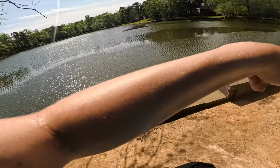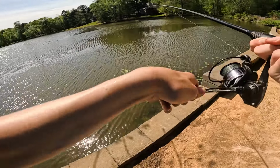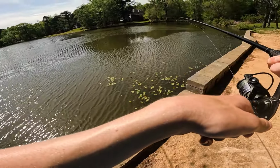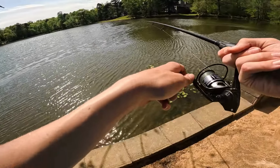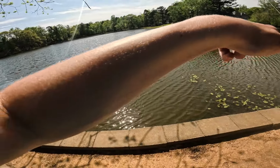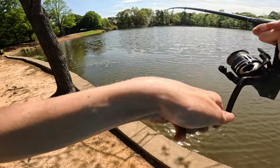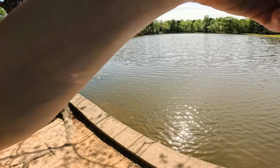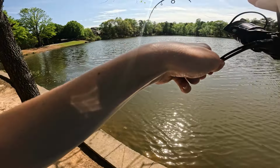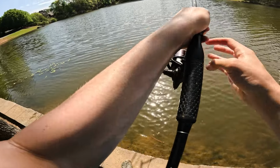Come on. What is it? Alright, he's not rolling anymore. And he's not running. Actually, there he goes. He's trying to fight me. I'm not sure what it is. Oh, yeah. Is that a turtle? Come on. He's pulling out my drag. I'll loosen up on him.